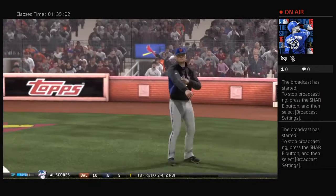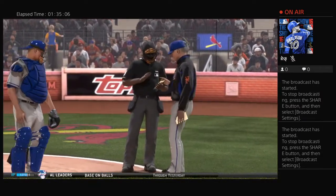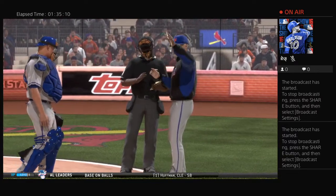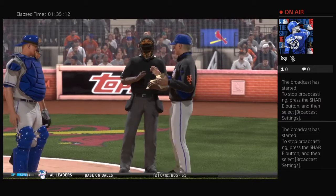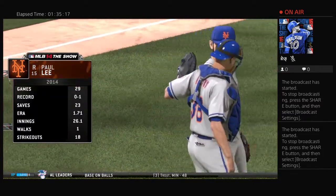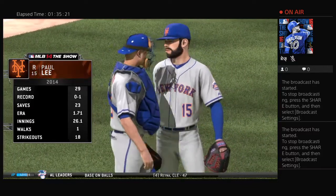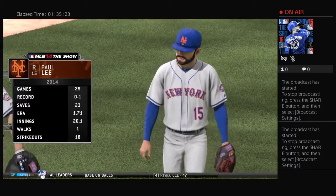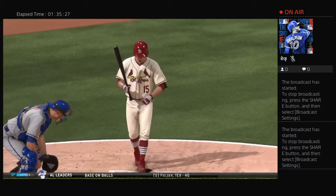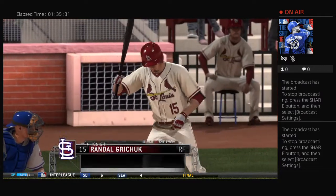And now here comes Mets skipper Terry Collins out to home plate, and it looks like we'll see a double switch here. Paul Lee is on now to try to close things down here in the ninth. Now pitching and batting in the 7th spot, number 15, Paul. Now playing left field and batting in the 9th spot, number 12, Juan. Number 15 will try again. 0 for 3 with a strikeout thus far.